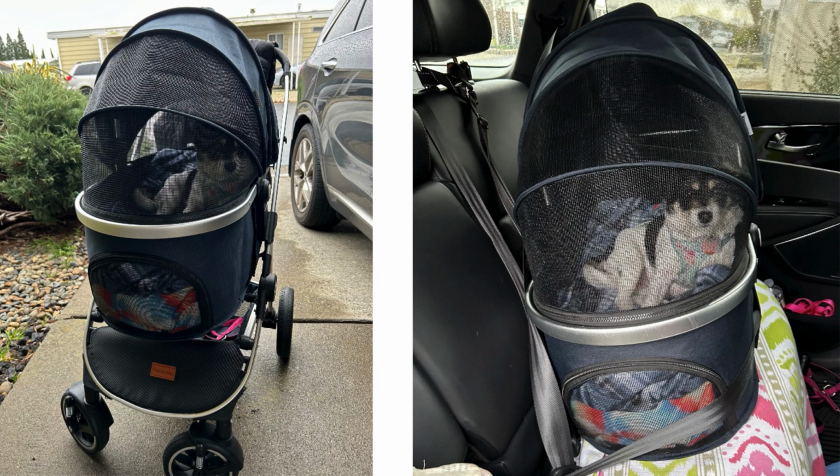And then on the right, you can see just the top portion detaches from the frame and then it's clipped into the car. And it can be completely closed.